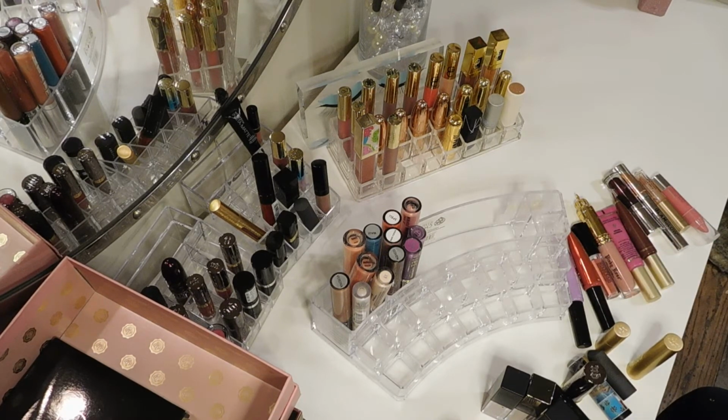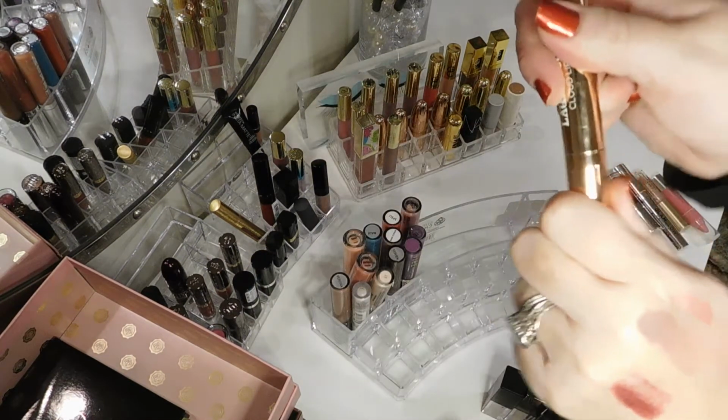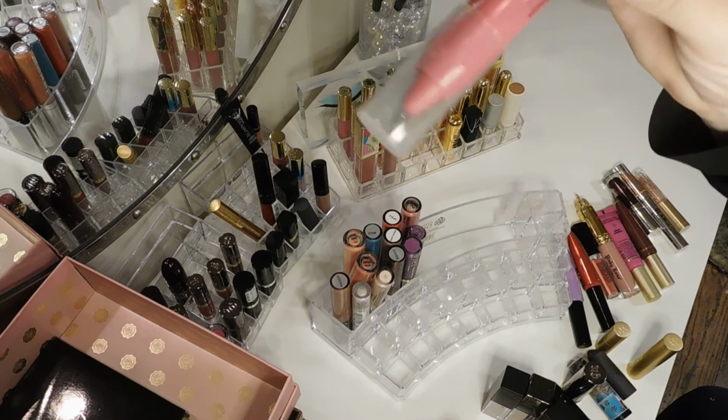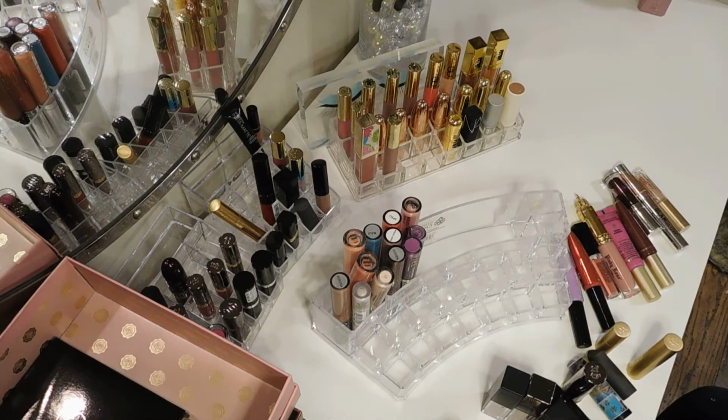This is a Laka & Company Cloud Lips in the shade Daydream, which is that color. I'm going to go ahead and declutter that one. Let's see. This is more of a gloss. This is Clinique Whopping Watermelon. It's pretty, but I just don't ever end up wearing that, so I'm going to declutter it.